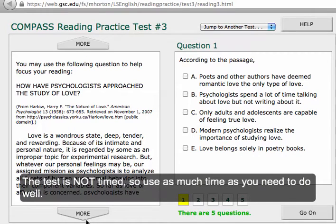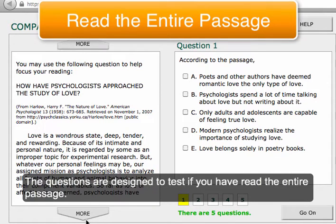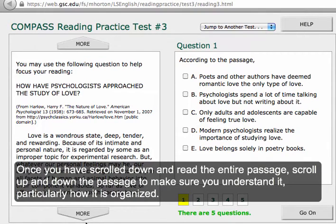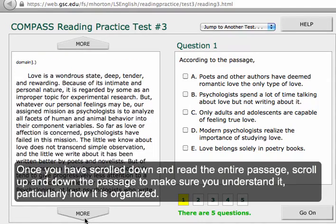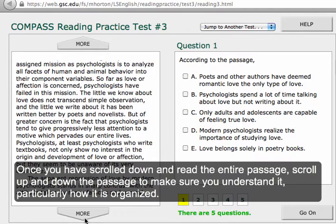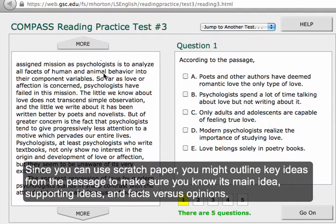The test is not timed, so use as much time as you need to do well. The questions are designed to test if you have read the entire passage. Once you have scrolled down and read the entire passage, scroll up and down the passage to make sure you understand it, particularly how it is organized. The reading passages are modeled after introductory college textbooks and may be on unfamiliar subjects like psychology or biology.